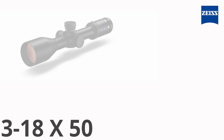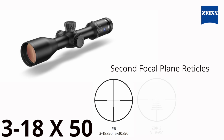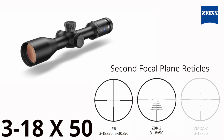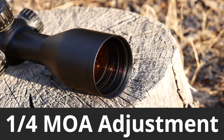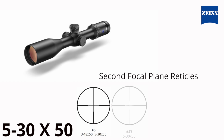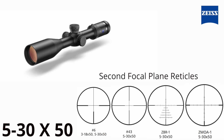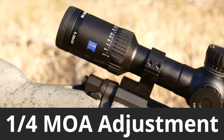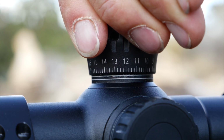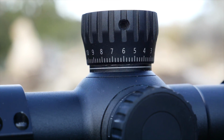The 3-18x50 offers a side parallax adjustment and comes in either number 6, ZBR-2 or ZMOA-2 ballistic reticles and has a 1/4 MOA click adjustment. And finally, the 5-30x50 has a side parallax and is available in number 6, number 43, ZBR-1 or ZMOA-1 and has a 1/4 MOA click adjustment. The 3-18 and 5-30 models incorporate a zero stop feature on their elevation turret.